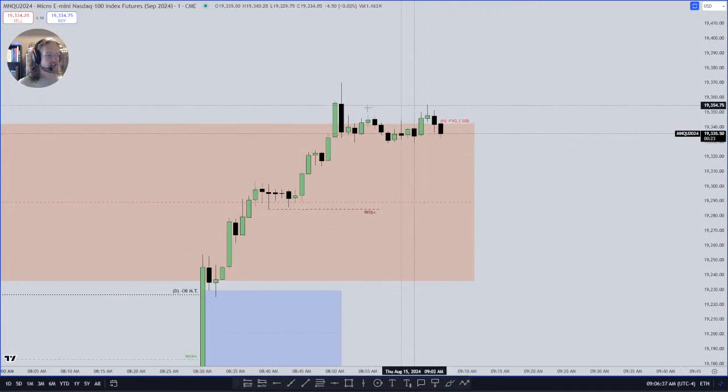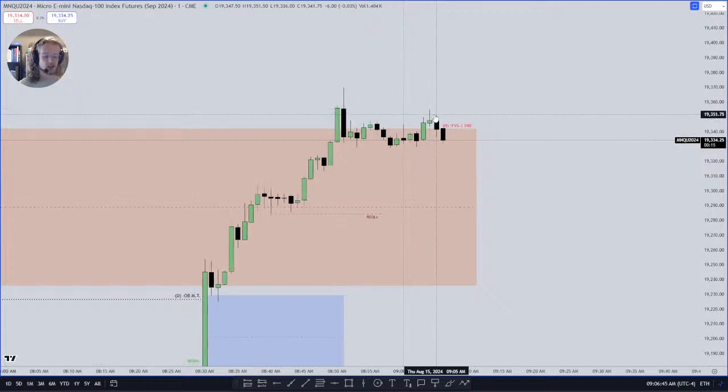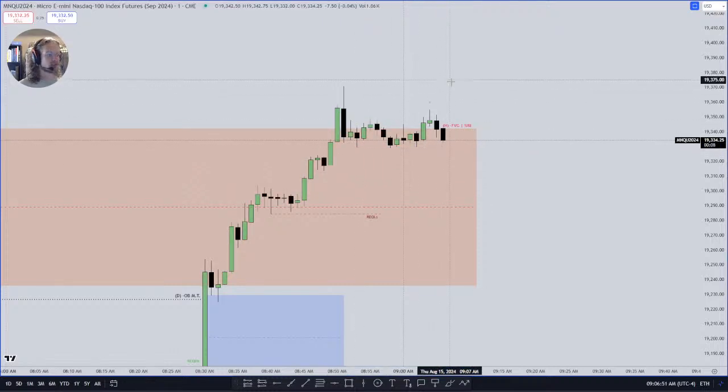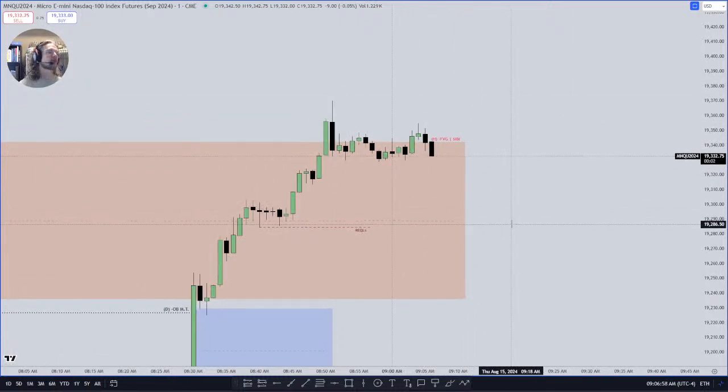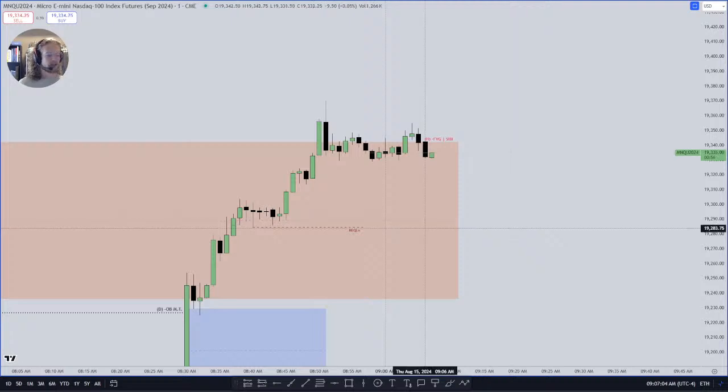But as I said, now that we have this high and this high right here, this is quite relatively equal. And I would want to see price sweep these highs during the first 30 minutes of 9 to 9:30, and then provide some sort of reason for it to come down hard, maybe to the relative equal lows. Excuse me.